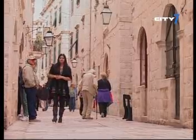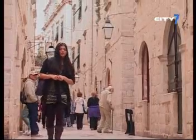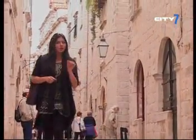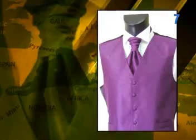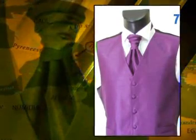Well, here I am in the streets of Dubrovnik in Croatia. I've explored the old town and now I'm on the lookout for something which is in the wardrobe of every man in the world, and it was invented right here. According to legend, the modern ties or cravats originated in the country.